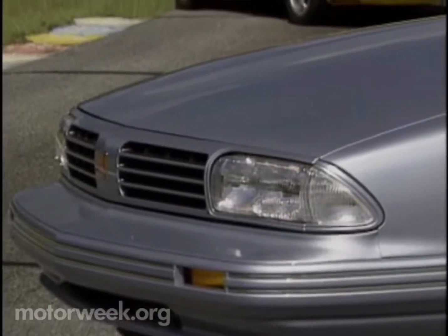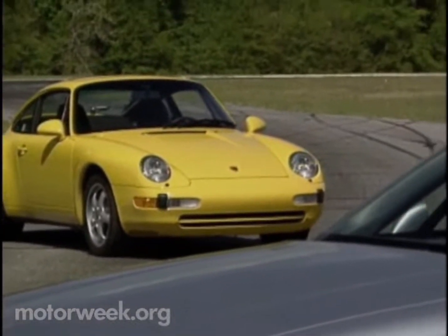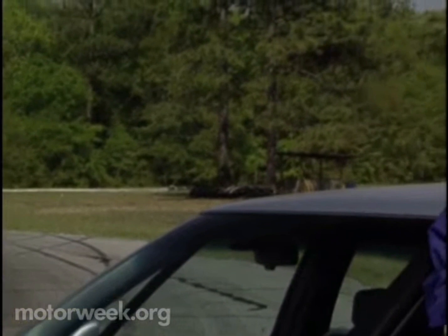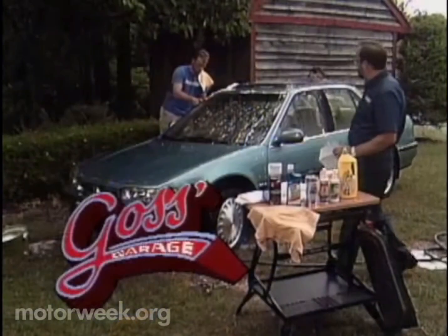One of the most visible ways to tell if someone takes pride in his or her car is by its appearance. Chances are a person who keeps a car clean is probably conscientious about its mechanical condition as well. And just as routine auto maintenance has changed drastically over the years, washing your car in the 90s is a lot more complicated than it used to be. And who better than Motor Week's own car care expert Pat Goss to show us all the proper way to clean up our act.